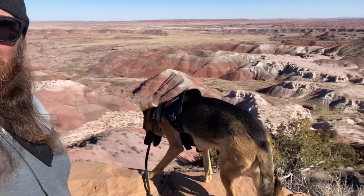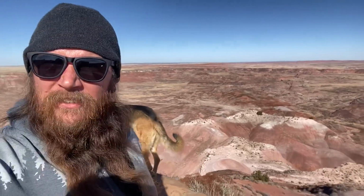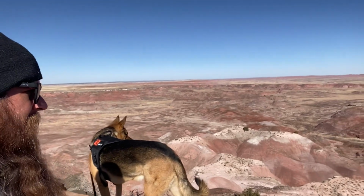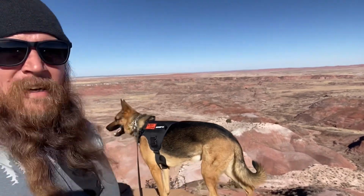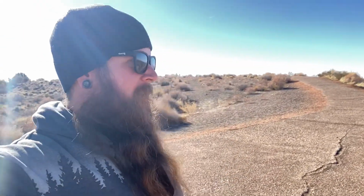Well, we made it to the Petrified Forest National Park. It's pretty. I haven't gotten to the actual forest part yet, but this is the Painted Desert, and the colors are just amazing. Reds, whites, maroon, green. It's pretty beautiful. It's like a mini Grand Canyon right here. But we're gonna do a quick little hike, and then start driving. We gotta be out of here at about 5 p.m., so we're gonna try and get as much in as we can.